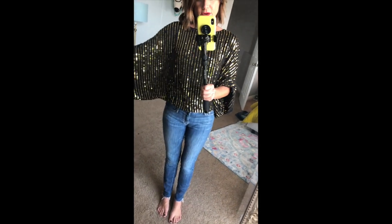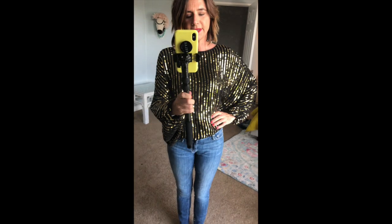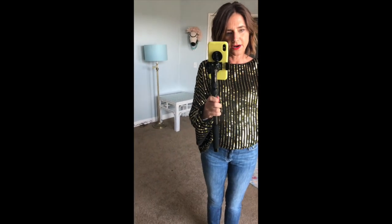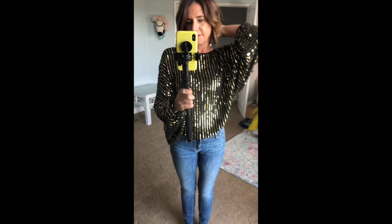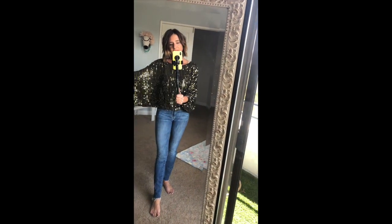It has this elastic cuff at the bottom, so that's pretty fun. I mean, it might be, I don't know. I'm on the fence with it. It is adorable. For sure, it is totally something I would love to wear. I'm not afraid of being the boldest person dressed somewhere by any means. So I'm on the fence, but it is really cute.